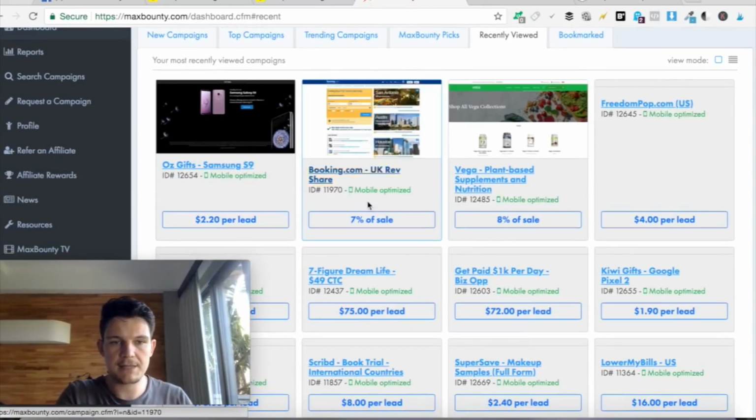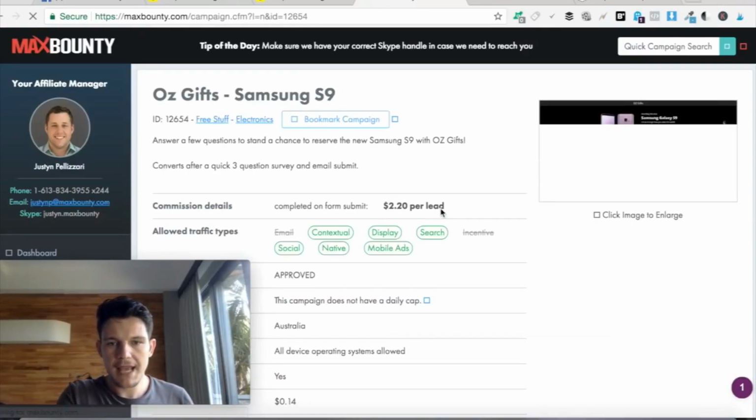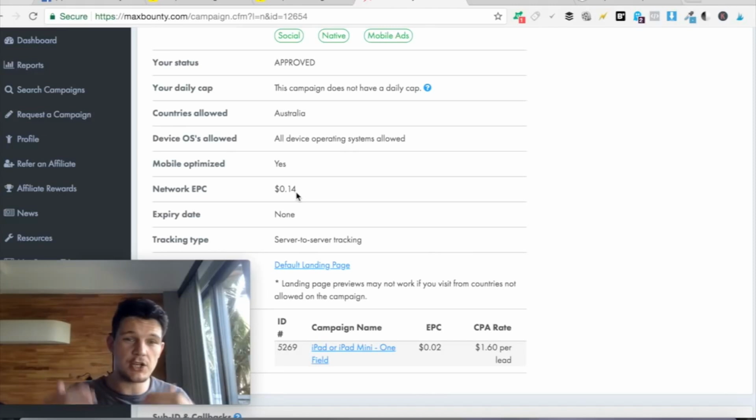So if you go on any campaign on Max Bounty, so this is like a phone competition to win a Samsung. Ignore the price per lead because that's not important at the moment. You want to look at network EPC. So this is average, how much people are earning per click. So every time someone sends a click to this offer, they are making 14 cents back. I mean, that's not totally accurate, and it changes all the time, but it gives you an idea of how much people are earning per click.